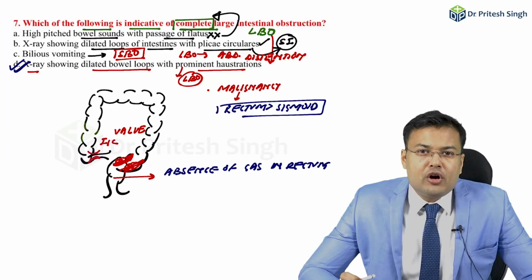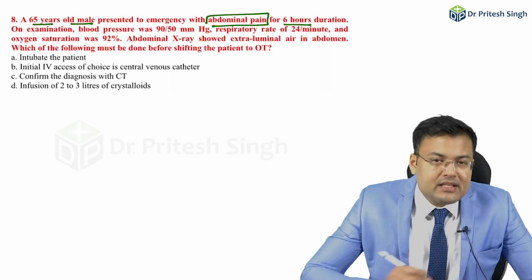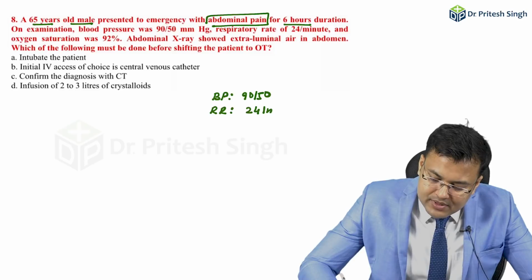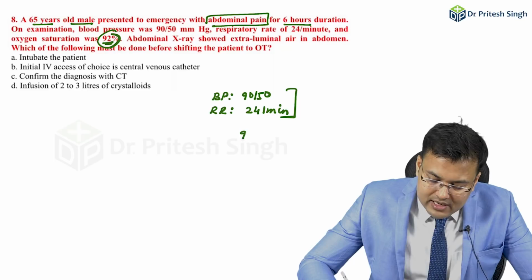Now see this question. 65 years old male presented to emergency with abdominal pain for 6 hours duration. On examination, how much is the blood pressure? Can you see? 90 by 50. How much is the respiratory rate? Yes, 24 per minute. It means this patient is having hypotension and increased respiratory rate. Saturation, see the saturation. Saturation is hardly 92%.